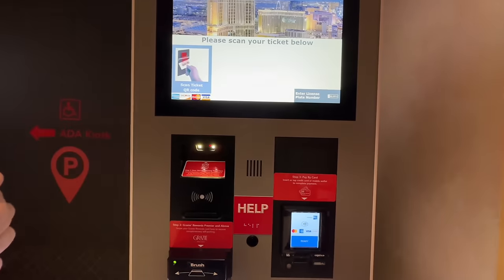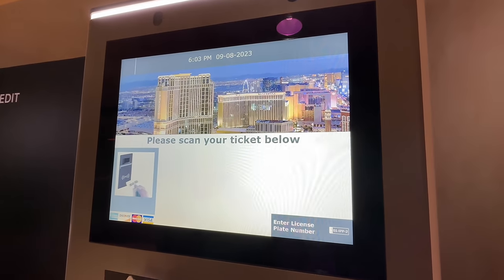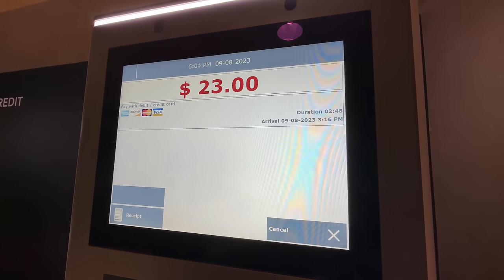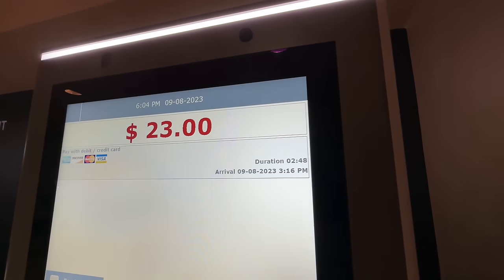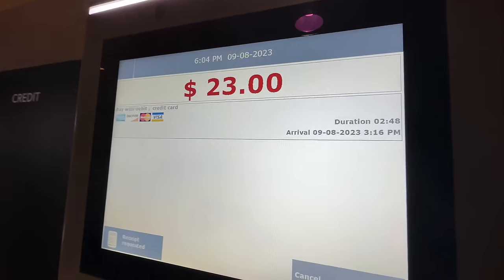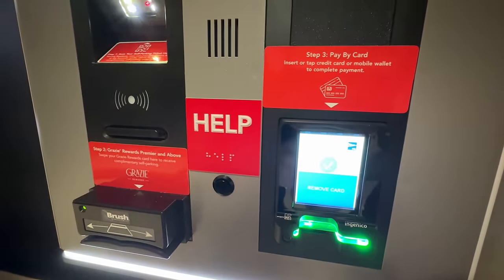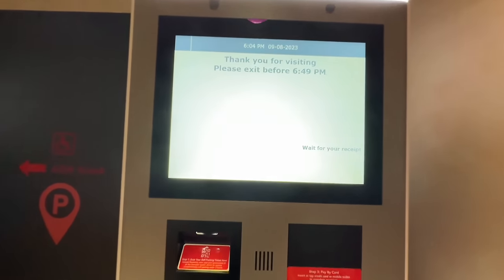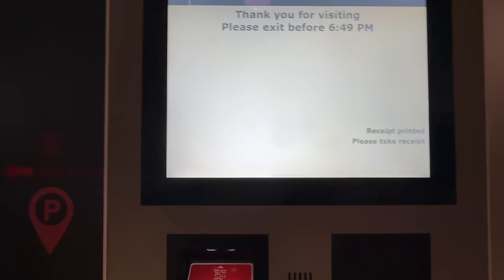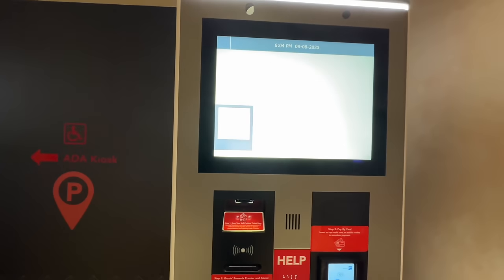What happened? All right, let's try it again. Okay. Got the ticket, scan it here. Maybe it's like, we're gonna get you for half more than 3 hours. Receipt, okay. And insert card. Insert down here. Okay. Please wait. Move card, okay. Approved. Okay, here we go. So, they still give you like an hour. Is that exactly what it says? Oh, we're 6:49? What time is it? It's 6:05. Okay. So they give you 45 minutes. Okay, great. Let's get out of here.